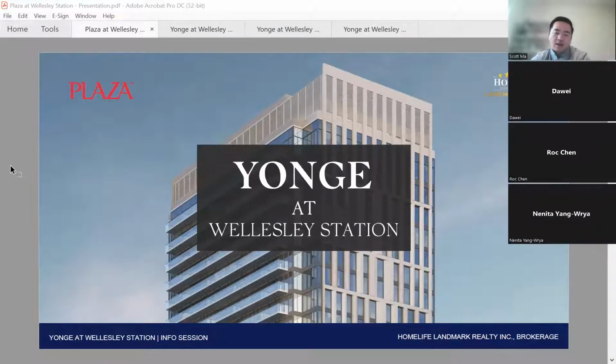There's lots of immigrants coming to Canada. There's lots of people moving into the GTA or to the downtown core. There's lots of immigration and demand for housing. And I think we're still seeing this in the pre-construction market, in the residential market, both resale and leasing.